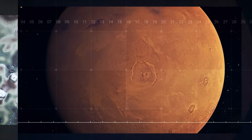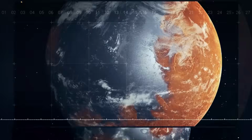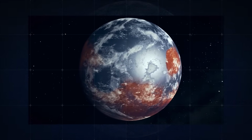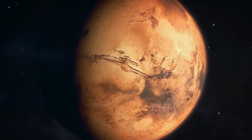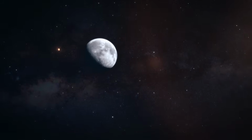But if it turns out that there is a water-rich layer deep below the surface and stretching around the entire globe of the planet, then there would be enough water to fill ancient ocean beds and even more. Now, Mars isn't the only place outside Earth where there is water or where we might one day find water. Take the good old Moon, for example.